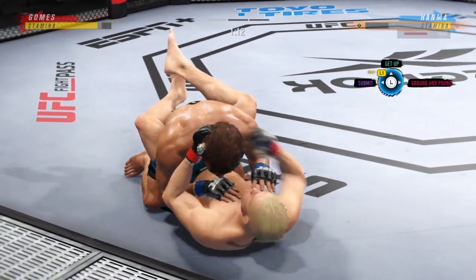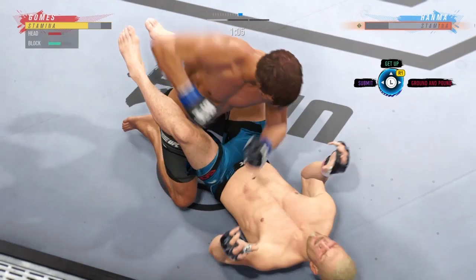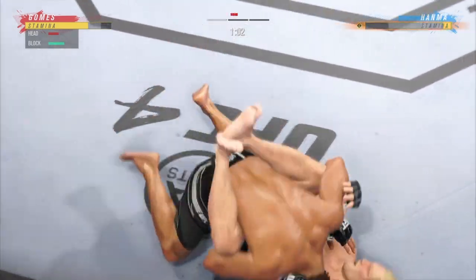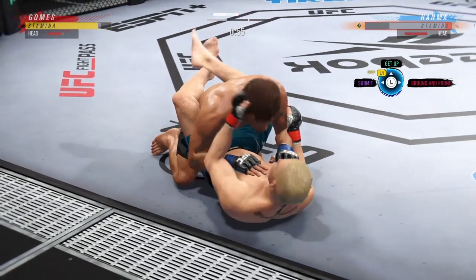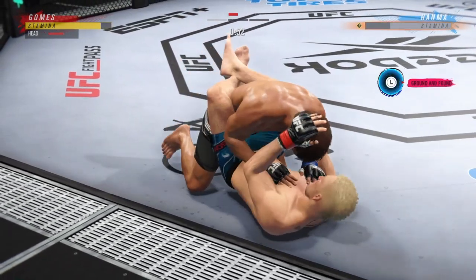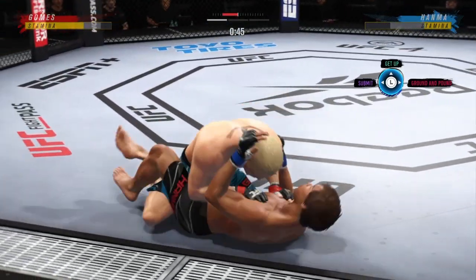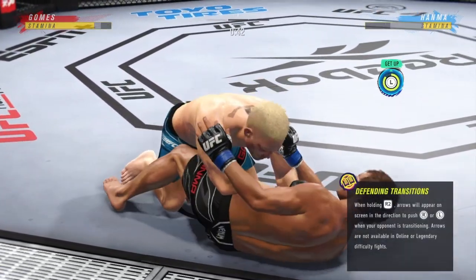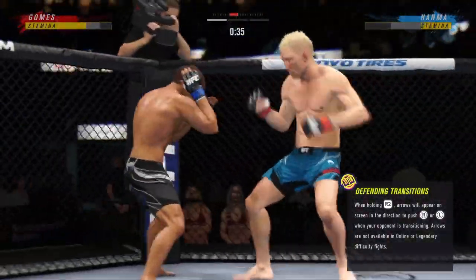Now what does he do with this top control? Posturing up now. And now the damage is about to start. And he landed the right hand there. 45 seconds remain in the round. Fighters back to their feet here.